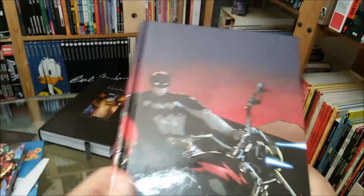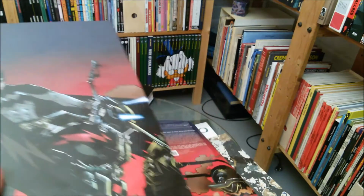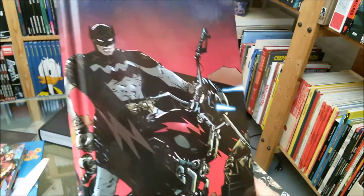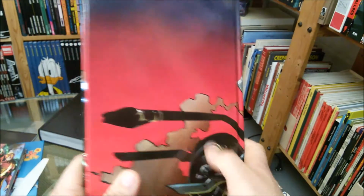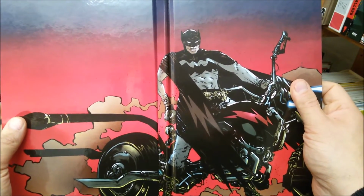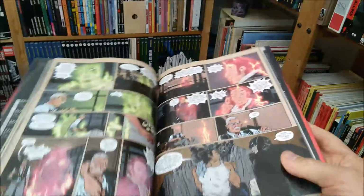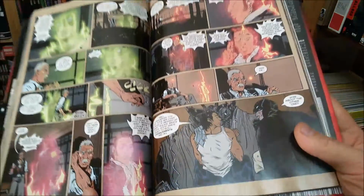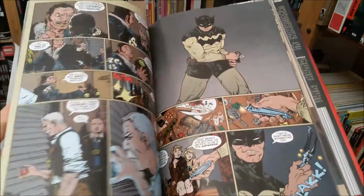And DC has been improving a bit in the last months, I think, with this shiny cover and back cover, which looks total. Let's show here, and unfortunately glued binding, as they unfortunately used to do with their so-called deluxe books, but otherwise there's very little to complain.